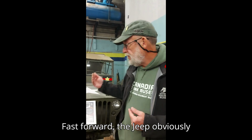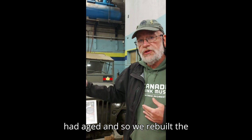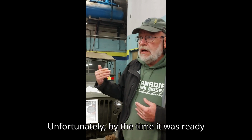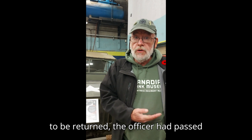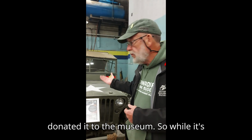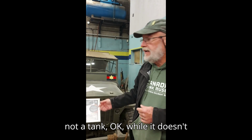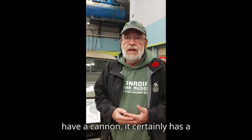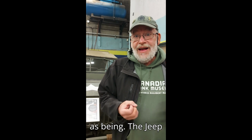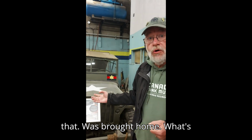Fast forward, the Jeep obviously had aged, and so we rebuilt the Jeep for the family. Unfortunately, by the time it was ready to be returned, the officer had passed, and the family, in turn, donated it to the museum. So while it's not a tank, while it doesn't have a cannon, it certainly has a very important place in our hearts as being the Jeep that was brought home.